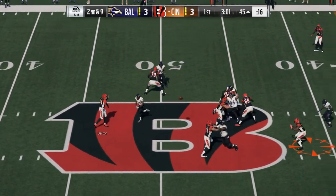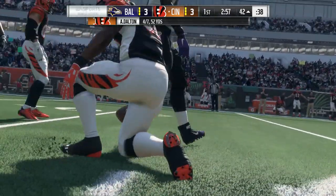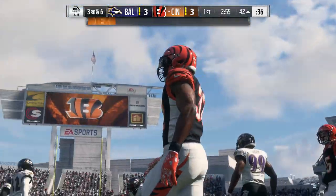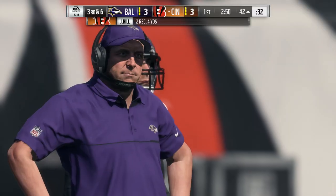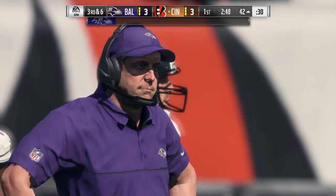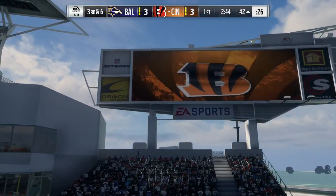Out of the gun, it's Dalton. Underneath here to Hill. And this time he's able to take it down to the 42. Call it a 3 yard gain, and that's going to bring up a third down. Everyone's got to be able to catch the football. Doesn't matter what position you play, but if you're on offense, be aware, ball may come your way.